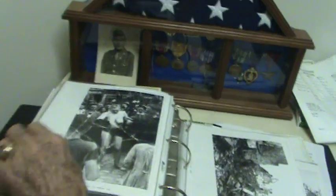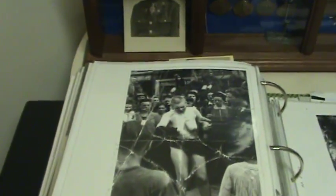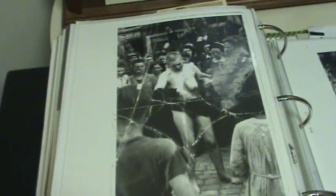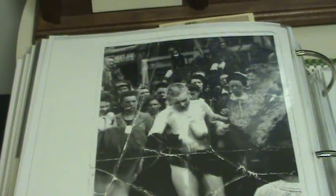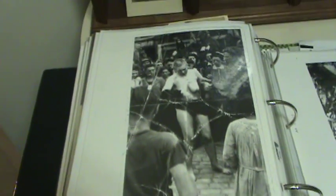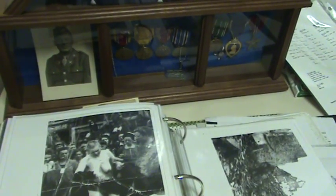Oh, look at this one. Now, this is going to turn you on. Maybe you've seen that before. Woman collaborator in Paris. Did you happen to see this? Were you there? Yes, sir. I couldn't treat a person like that. They were not happy with her. They cut her hair off, took all of her clothes off, and shoved her out in the street.